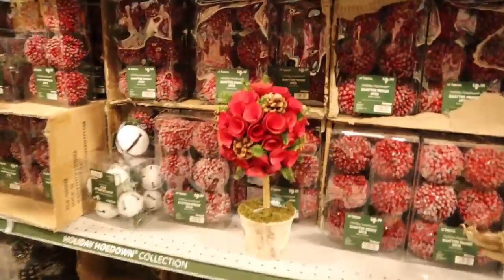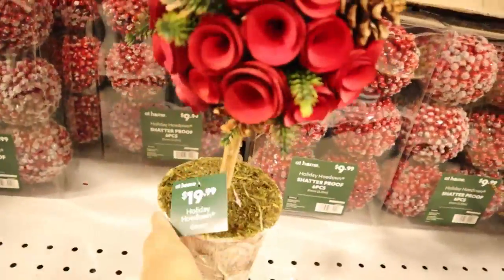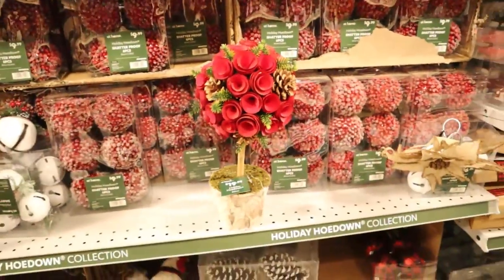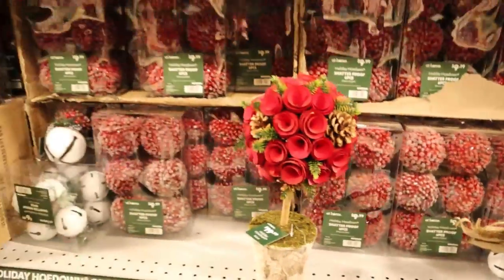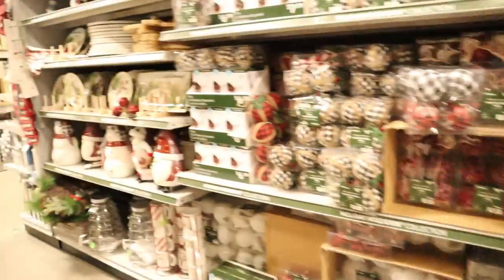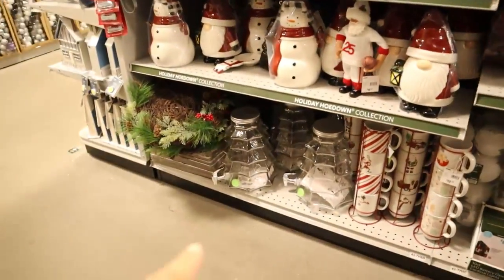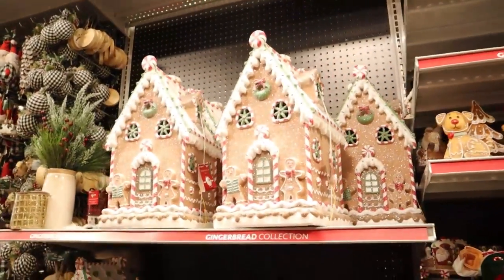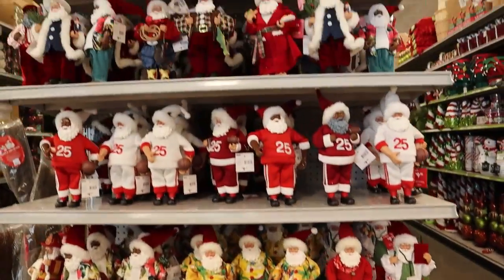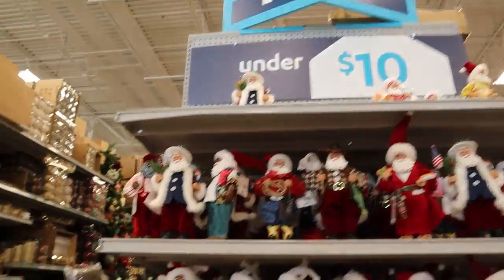Oh, this one's cute. I really like this one. This one's beautiful. How much is this one? This one's $20. But have you seen anything like this, though? That's the real question. This is really cute. Oh, look at this. I'm telling you, they get creative every year. Ooh, look at this huge gingerbread one right here. The Santas. So many Santas.